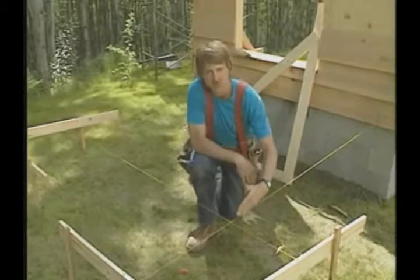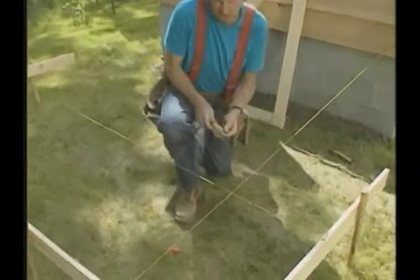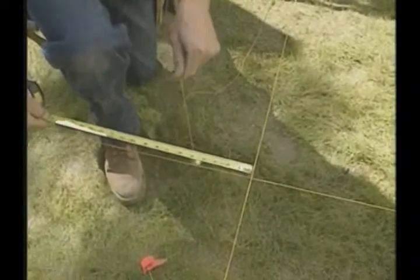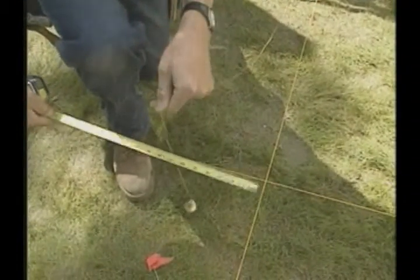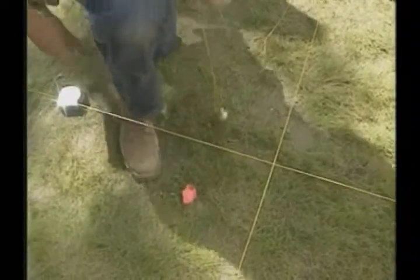Now this, remember, is the edge of our deck. I'm going to come in 8 inches to the center of my post. To do that, I'll drop a plumb bob, have it cross the line, and use this marker to mark the center. Now we'll do the other end.